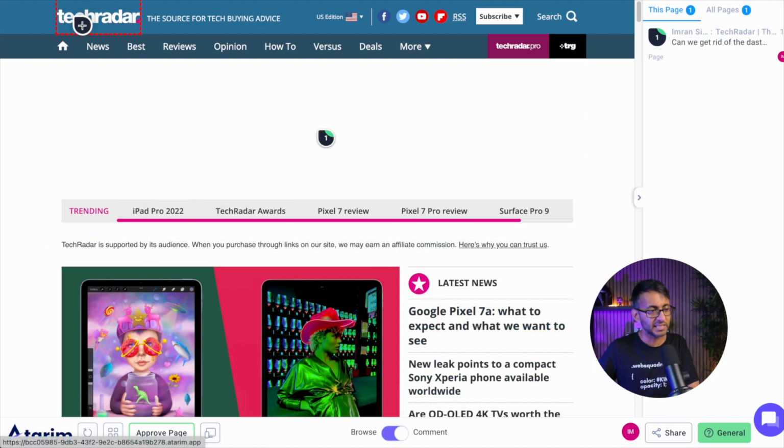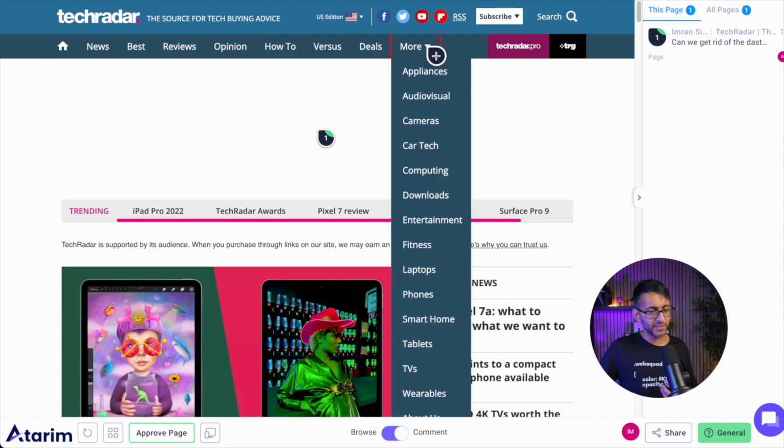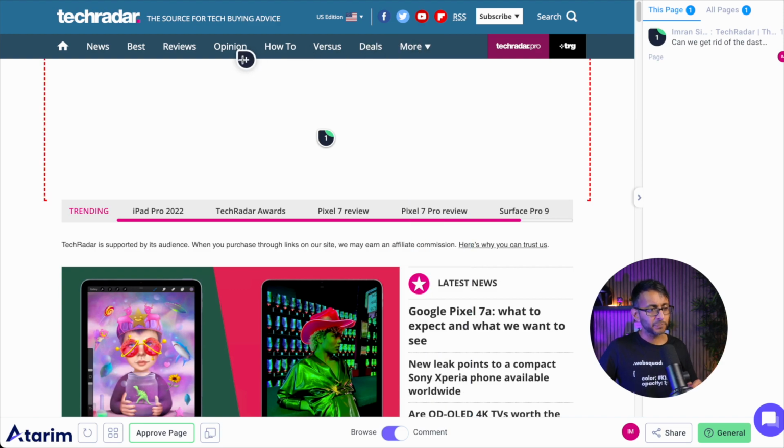Now, in terms of the logo, I like that. The layout here works for me. It might appear busy to some, but I think it's pretty easy and clear to read. It doesn't feel cramped to me. And this menu here works pretty well. I think that's a drop down. I was about to say mega menu. It's a drop down. This looks really, really good. You've got Techradar Pro, you've got this other stuff there. I think it's a pretty nice layout.